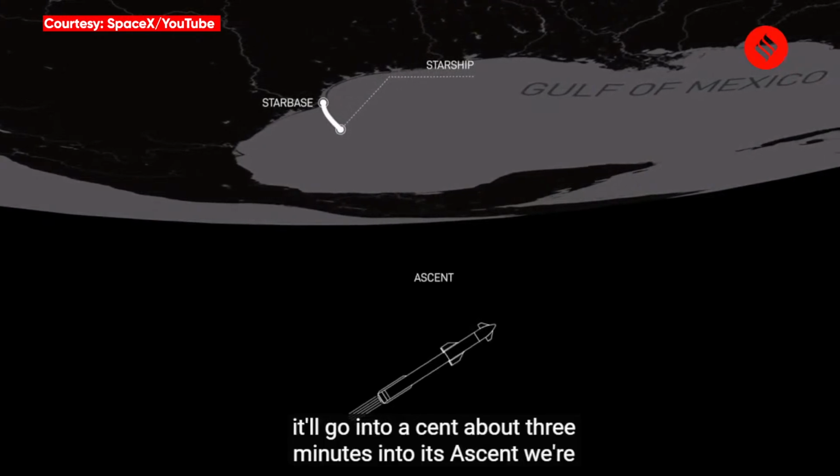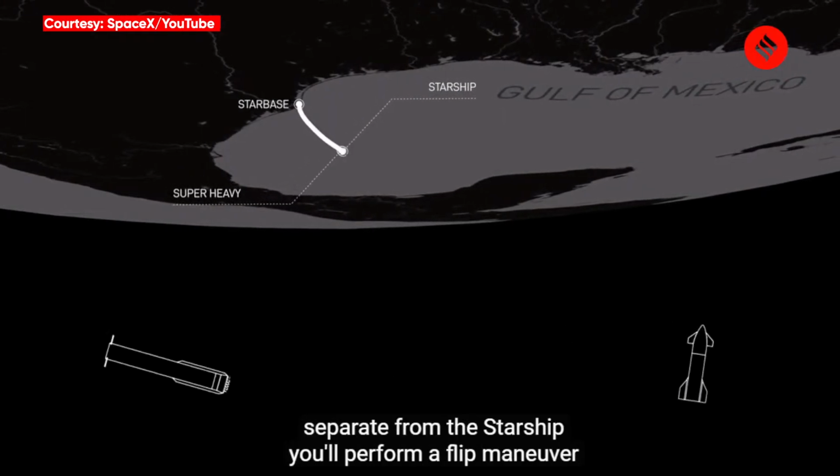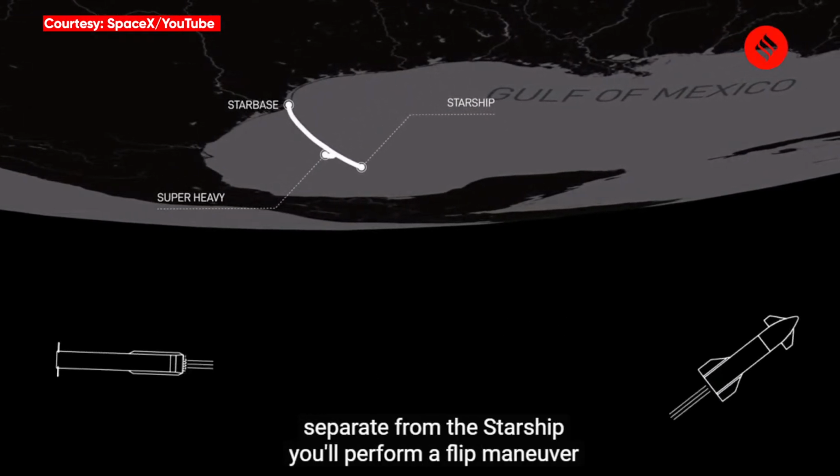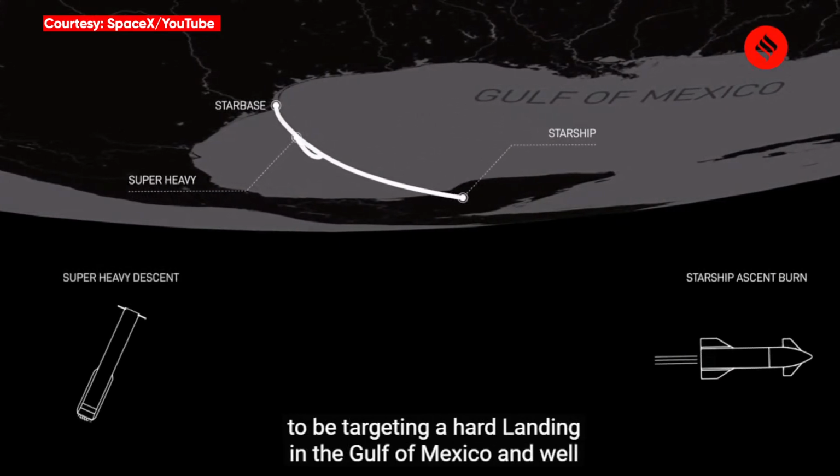About 3 minutes into its ascent, we're going to expect to see Super Heavy separate from the Starship. It'll perform a flip maneuver, and then it'll execute a boost back burn, and we're going to be targeting a hard landing in the Gulf of Mexico.